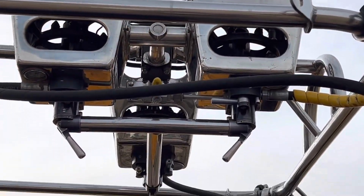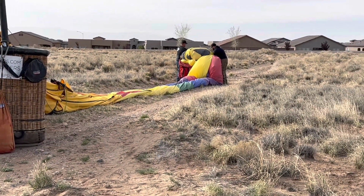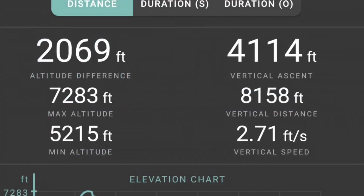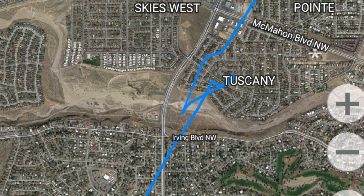And then our altitude difference, my favorite part of every day. The highest point we got to today was 7,283 feet above sea level. The lowest point we got to today, 5,215. So that gives us an altitude difference of 2,069 feet. So in my opinion, anything over 1,500 feet, that's a great day.